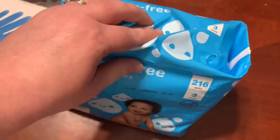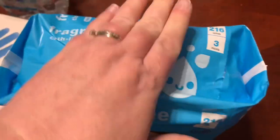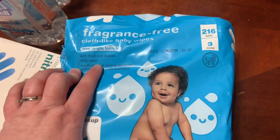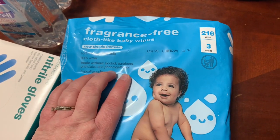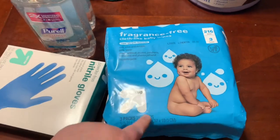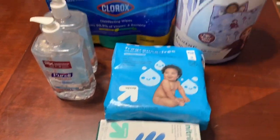And if you're curious, these are the pop top packets, so that should be pretty easy for the teacher as well. This is 99% water, no parabens, alcohol, or phthalates, and hypoallergenic. So I think that'll be pretty safe for all the kids there. And yeah, that is $61 worth of Target.